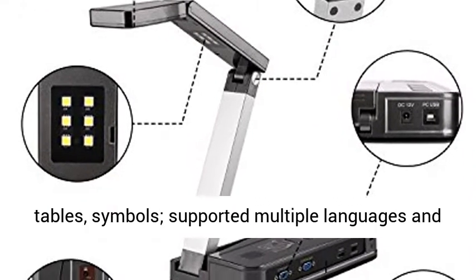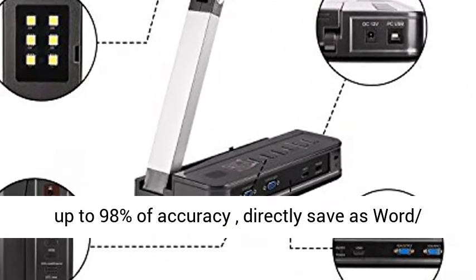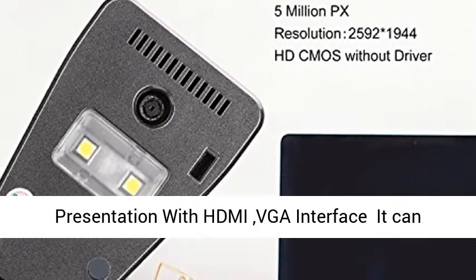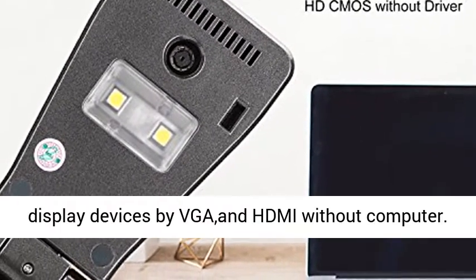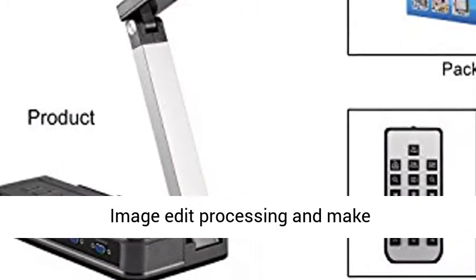Recognize characters, tables, symbols, supporting multiple languages, with up to 98% accuracy, and directly save as Word, Excel, or TXT files after OCR. Education presentation with HDMI and VGA interface. It can directly connect to a projector, whiteboard, or any display devices by VGA and HDMI without a computer.